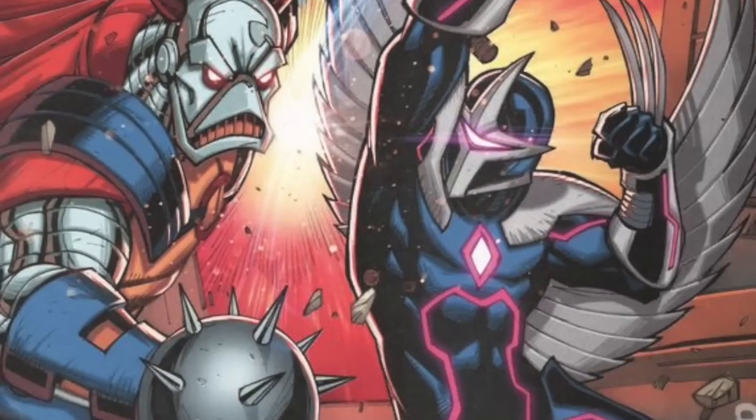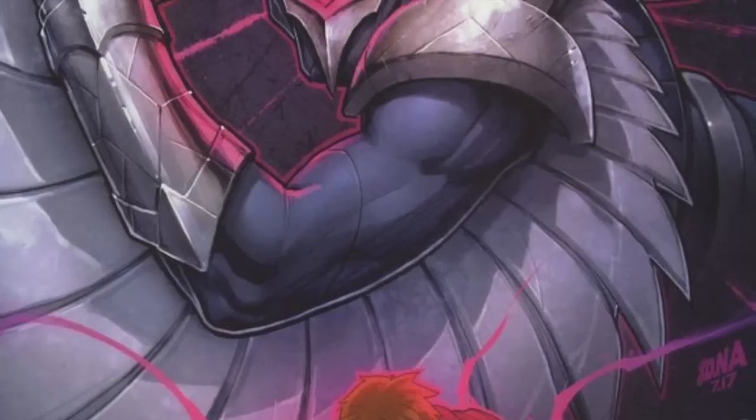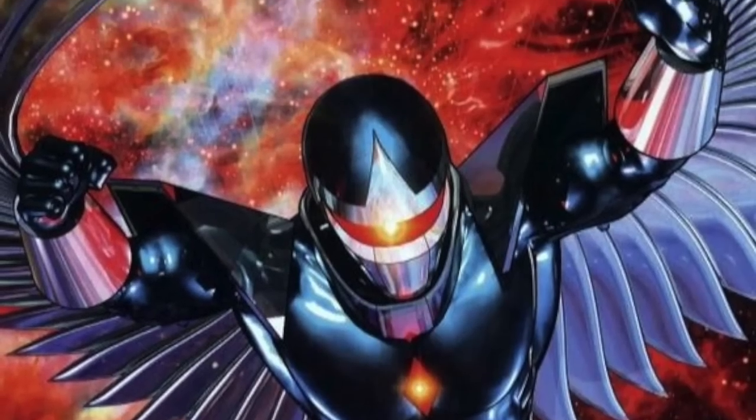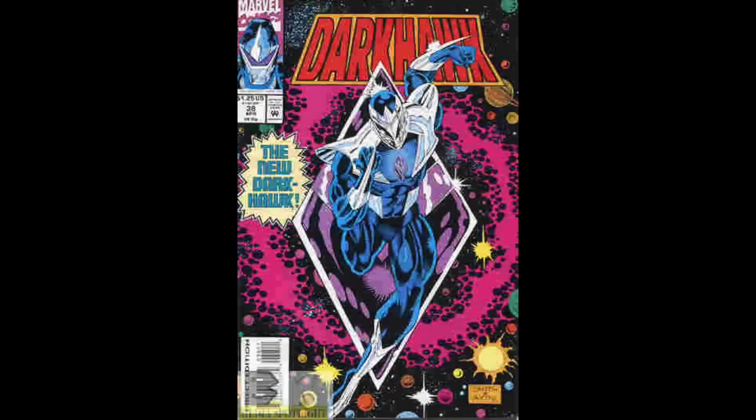The details are so important with things like this to toy collectors. The wristbands were wrong, the wings were wrong, the visor was wrong, the belt was wrong, and yeah, Darkhawk's had a lot of armors over the years. He's even had different armors back in the 90s. He changed his armor about halfway through the series.